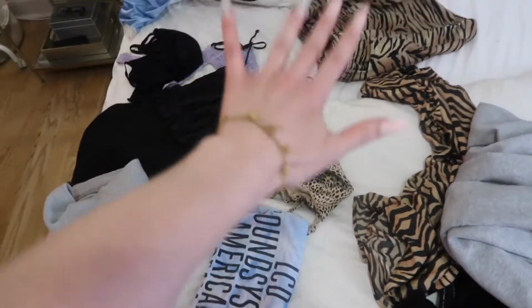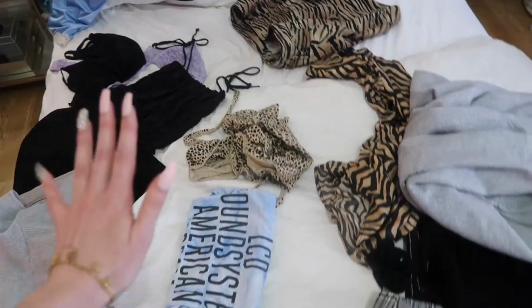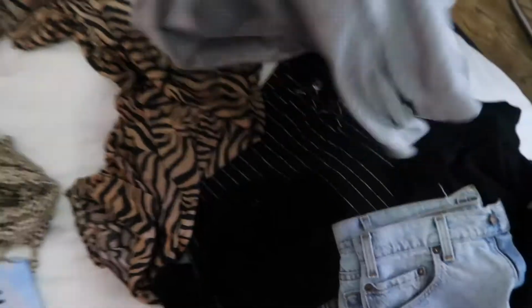A couple dresses here. The majority of my clothes are either some type of animal print. I have a lot of purple and lavender, light blue, black, and then the occasional hot pink. That's why I feel like it's pretty easy to mix and match things because it all kind of ends up going together. So, hi, it is Monday.